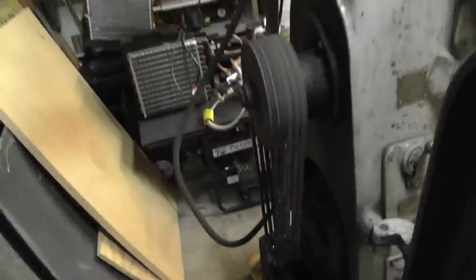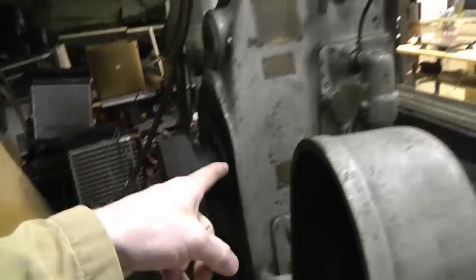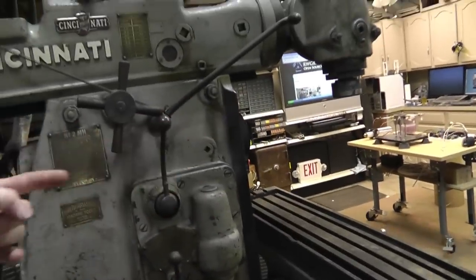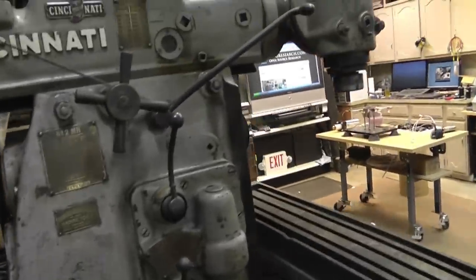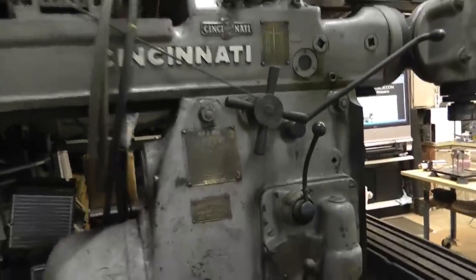Try to get over here and get a better shot. Okay, so this motor actually controls all of the table functionality and the horizontal, or the vertical, sorry, horizontal portion of this mill. Okay, so that's pretty cool. I'll go ahead and close this back up. So really, that's basically all the functionality of it.